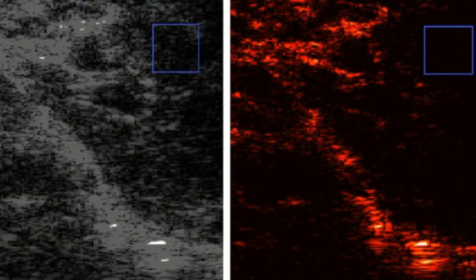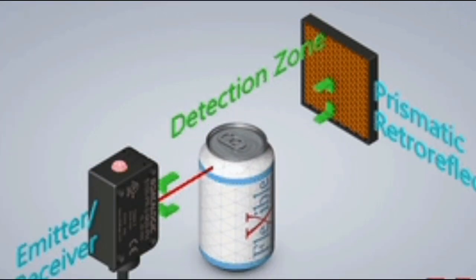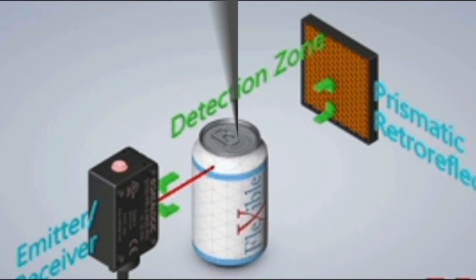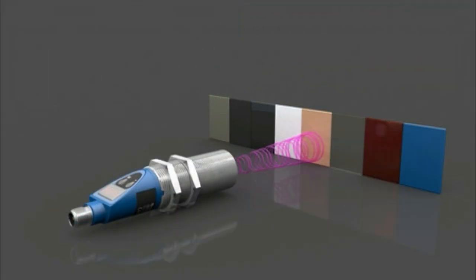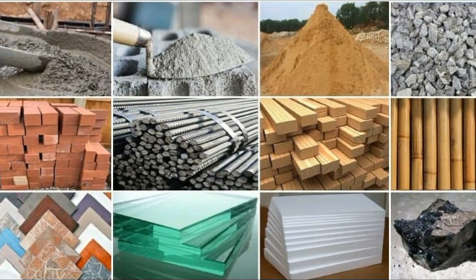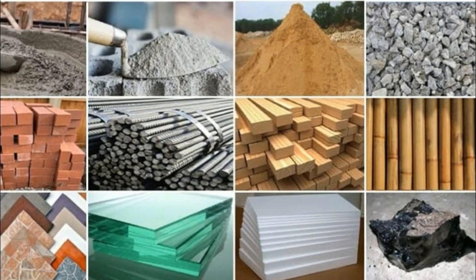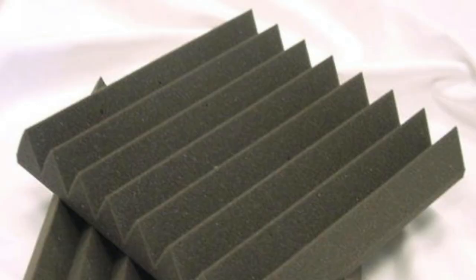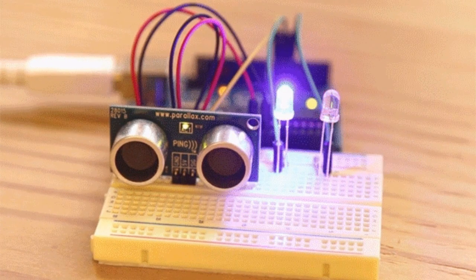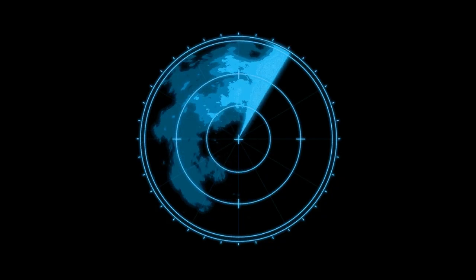Excellent background suppression. Since the distance is determined by ultrasound waves, the background in front of which the object is located is almost irrelevant. Detection of almost all materials. Any material that reflects sound is detected. However, hard material reflects the impulse energy particularly well. Colors, shapes, or transparency do not play a role. In addition to wood, plastic, and metal, thin films or glass can also be detected.